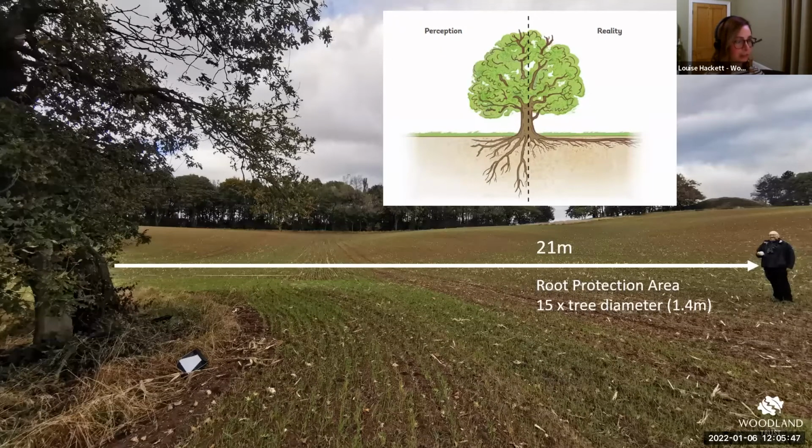And that's not to say necessarily that 21 meters needs to be a complete area of uncultivated ground, but that's the area that we really need to be considering what land management effects might be having on the tree, such as fertilizer application or ploughing depths as well. So a tree will adjust the depth of its root system below a ploughing depth. But if that's irregularly ploughed to different depths, then that's just going to cause damage to the trees because they can't reform those root systems as quickly as we might change them. So yeah, just to illustrate the drip line as well.